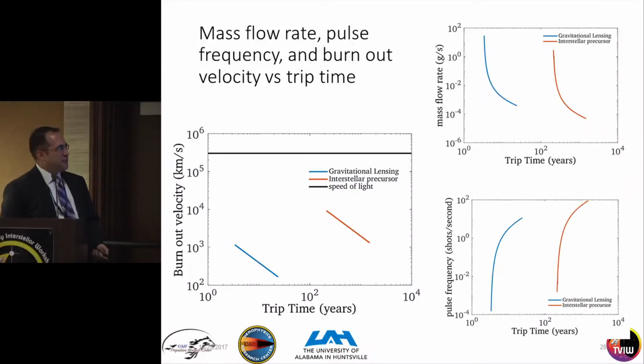The burnout velocity for the interstellar precursor mission, as I would call it, is about 2% the speed of light. So it's nowhere near 10% the speed of light, and I think you could walk faster for the first AU or something. It's really slow to get out because the thrust isn't very high, so maybe we could put solar sails on the vehicle just to get it out of the solar system first to get it going.